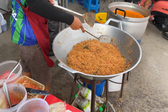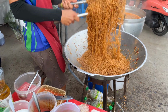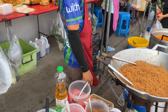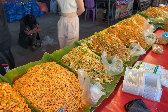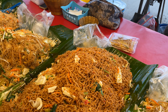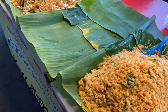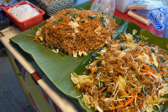That's what I call a big wok of noodles. Yeah, that's a big job. So he's made up all this here. So you get it with macaroni, get the pad thai, you get the fried rice, the khao pad. I really like this macaroni right here, especially when they put the chicken in it. It has a fantastic flavor. So the price is one of those little plastic containers for 20 baht, so a little bit less than $1. There's the fried rice. You can see the carrots and the onions and stuff. I think that's like the pad see ew, has the cabbage and has those big noodles.